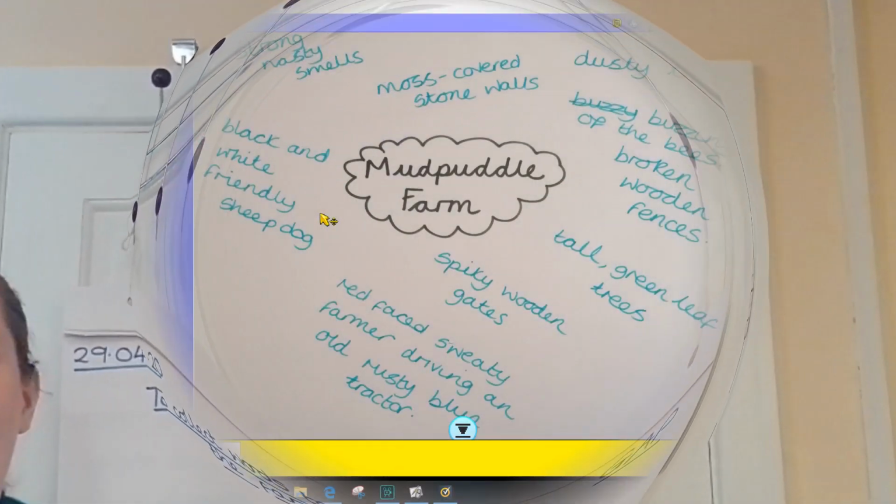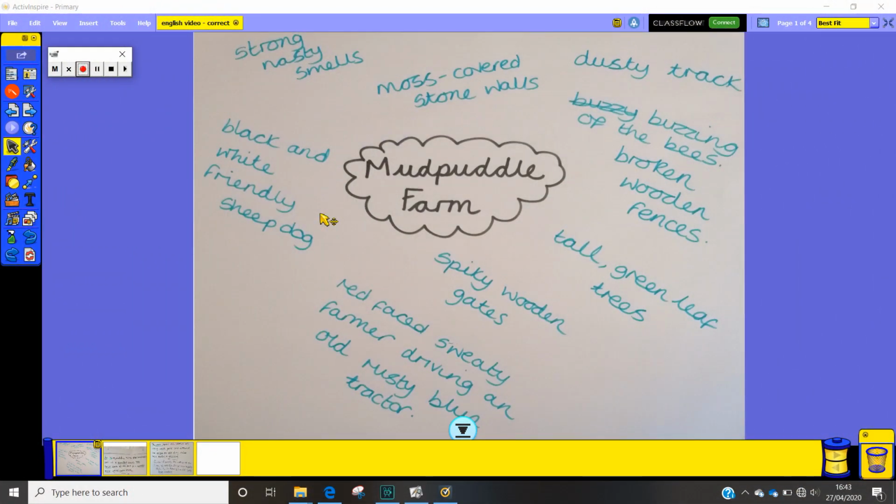What would we find? When we're thinking of descriptions for a farm, it doesn't have to be Mud Puddle Farm, it could be any farm that you've visited. These are some of the descriptions that I would think of. As we're walking around the farm, we might find some strong, nasty smells, and that could be coming from the farm animals or just the farm in general. So it could be strong smells that make you think, yeah, I'm definitely at the farm. There could be moss-covered stone walls, where the moss has crept over the stone walls that separate the fields and keep the animals in their own areas. I'm picturing a dusty track that leads towards the farm, that the animals and the tractors and the cars all drive up and down.